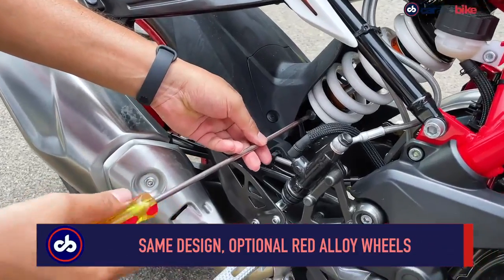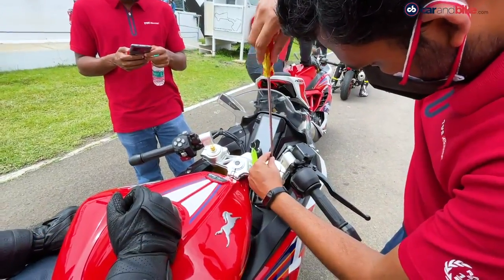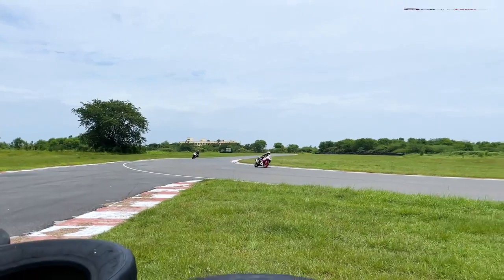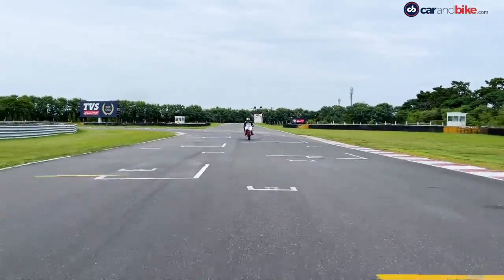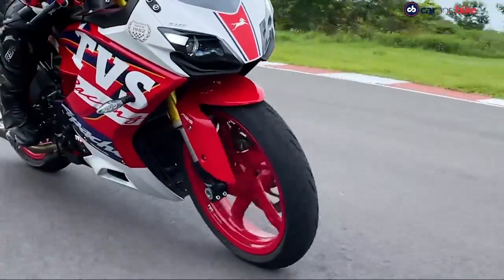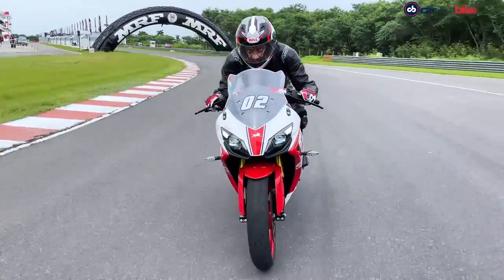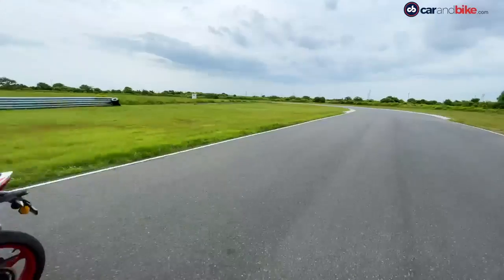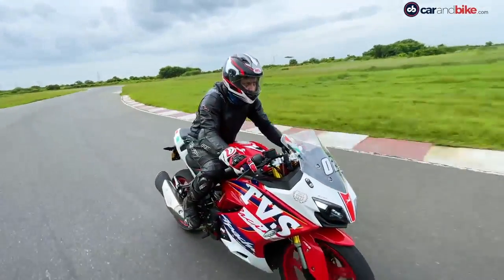Our track session started with the suspension in stock setting, which was then adjusted and dialed up for track use. The difference is immediately noticeable, as the RR becomes more confident, more sure-footed. And the good thing is that the sticky Michelin Road 5 tires have been retained and they offer superlative levels of grip. Clearly, the TVS Apache RR 310 now makes for one of the best setup entry-level sport bikes to improve your game on a racetrack.